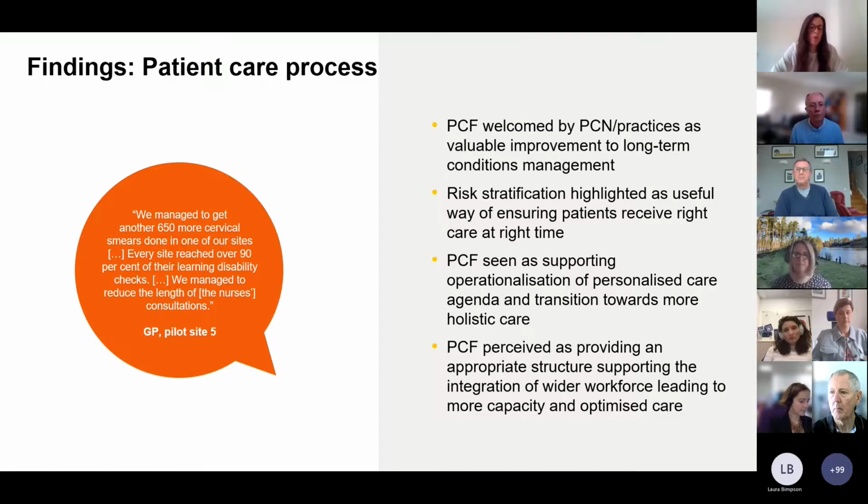And this quote from a GP from one of our pilot sites is illustrating this. So it says, we've managed to get another 650 more cervical smears done in one of our sites. Every site reached over 90% of their learning disability checks, and we've managed to reduce the length of the nurse consultations.